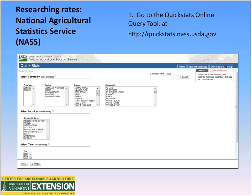So the National Agricultural Statistics Service, a branch of USDA, or NASS, aggregates farmland rental data from all over the country. Sometimes they have enough data to publish rates by county, and sometimes they only have enough to publish by state or region. But you can use this online tool to research rental rates in your area.